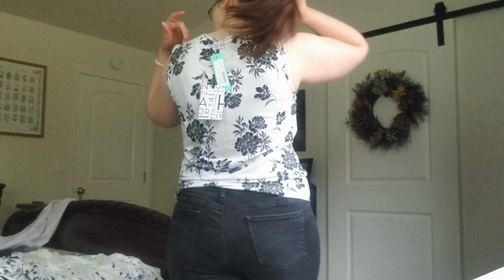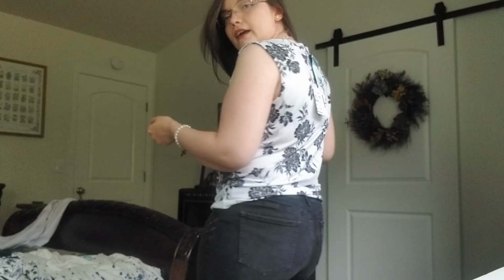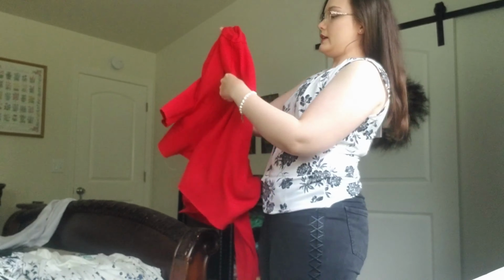And I feel like it fits pretty well. There's no problem with the armpits or the shoulders or anything like that. Here's the back. And since this would technically work for a Target shirt, let's just go ahead and put on a red cardigan. Yeah, I think that would work just fine.